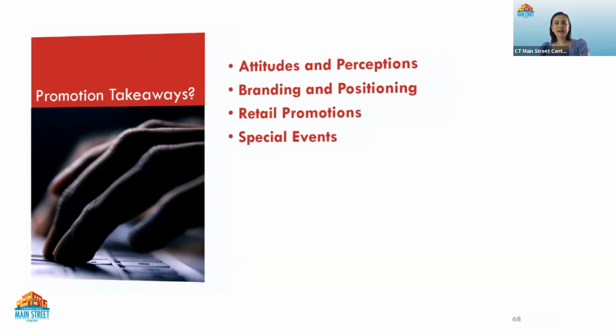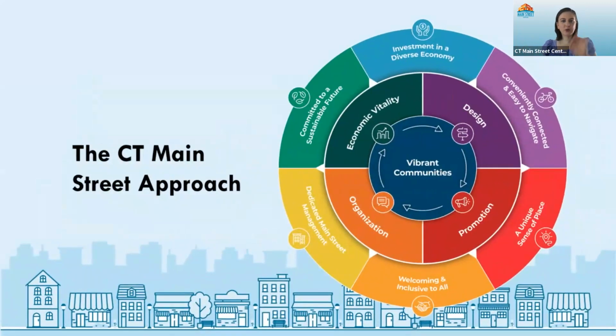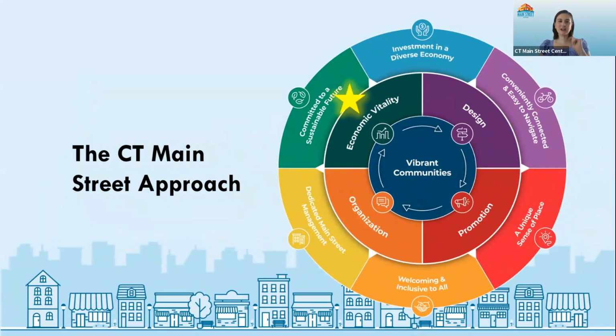So let's go on and talk. Let's just recap a little bit about what we've gone through today. So we have gone through the 4 points of Main Street management, which is organization, economic vitality, promotion, and design. Design and promotion with the stars there.